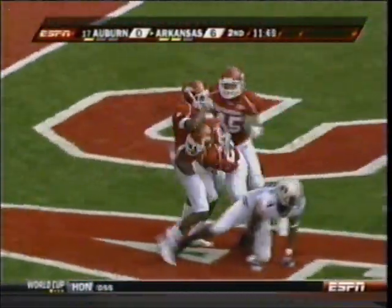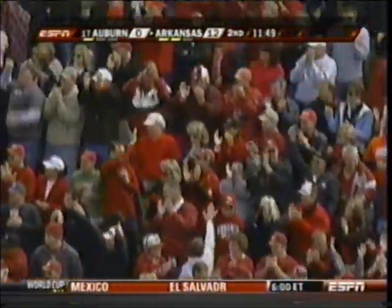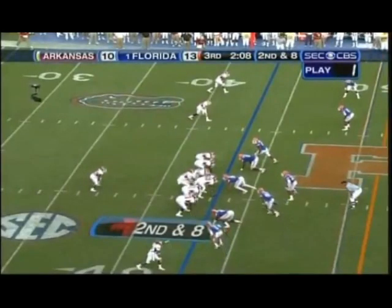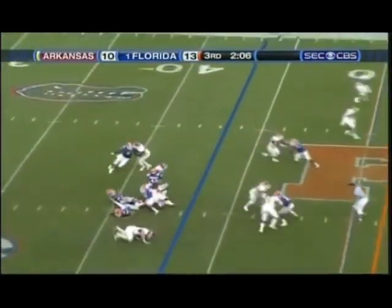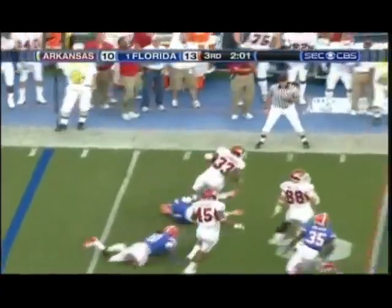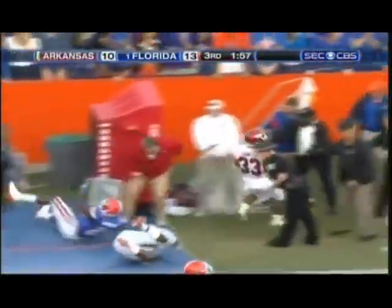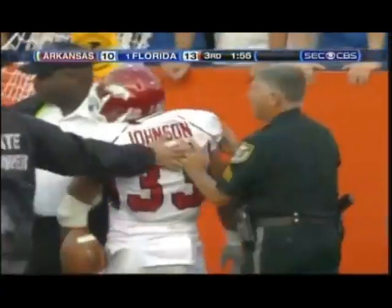Touchdown, Arkansas! Blitz coming. Handoff. Broken tackle. Another broken tackle. A third broken tackle. And watch out! Wow.